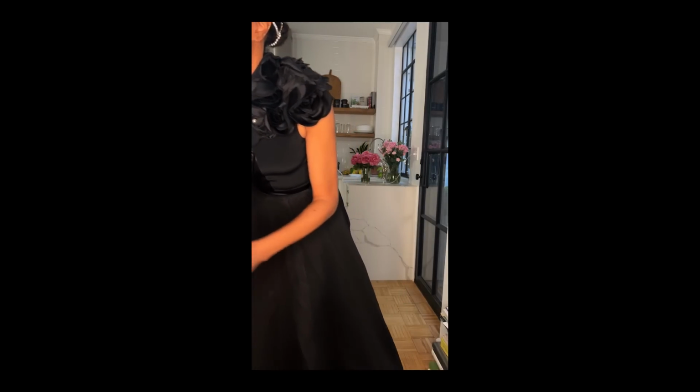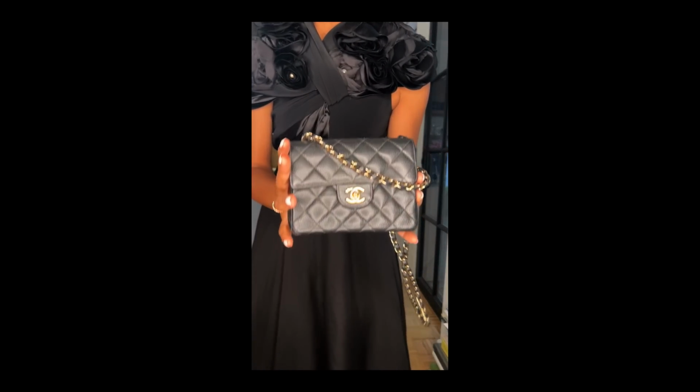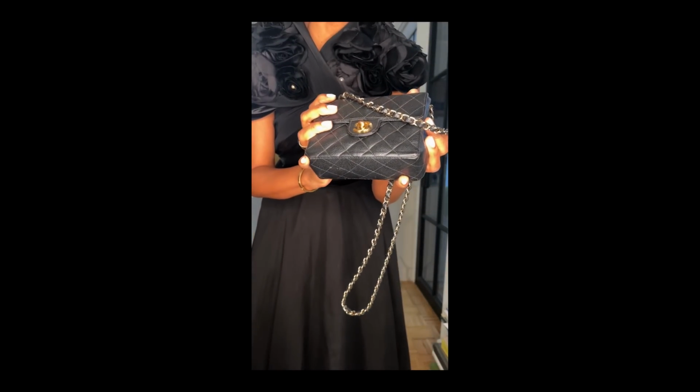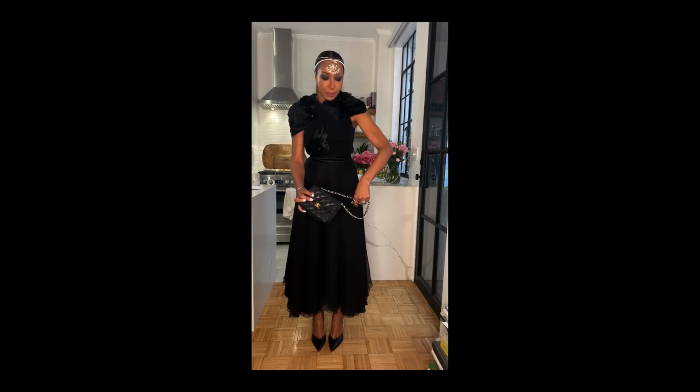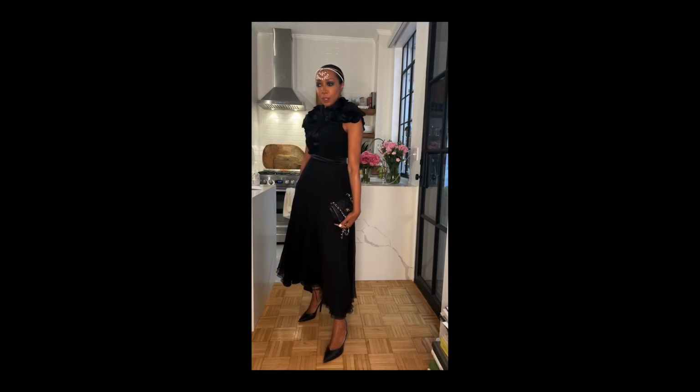Bag wise, I'm gonna go with my Chanel classic flap. I've had this for about 15 plus years. Never fails me, this bag, as you can tell. So that's the look. I'll probably just have it like this a few times. Just hold it in my hand like this, so it's really easy. Or maybe just clutch it. I'll put all the chains inside and just clutch it. So that's also a look.